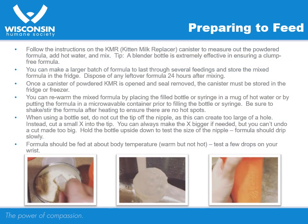Preparing to feed. Follow the instructions on the KMR, kitten milk replacer, canister to measure out the powdered formula, add hot water, and mix. Tip: a blender bottle is extremely effective in ensuring a clump-free formula. You can make a larger batch of formula to last through several feedings and store the mixed formula in the fridge. Dispose of any leftover mixed formula 24 hours after mixing.